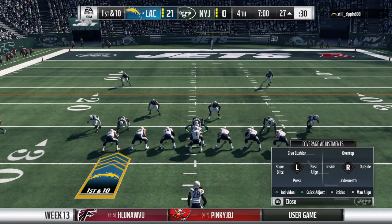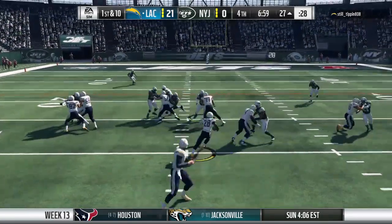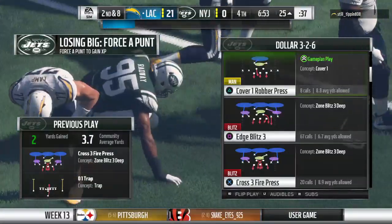All right, here we go. Now the defense definitely showing blitz here. They run it here with Gordon. Down right around the 25. 2 yards on the pickup there. It'll be 2nd and 8.